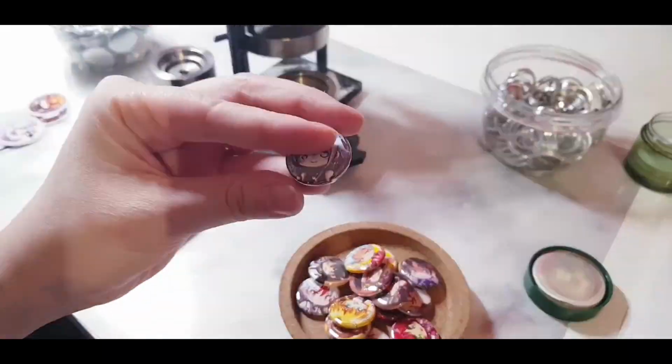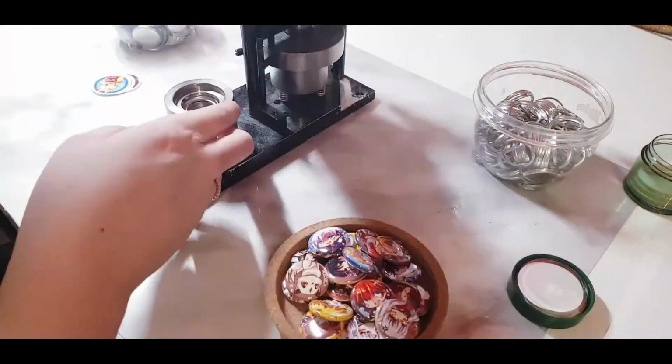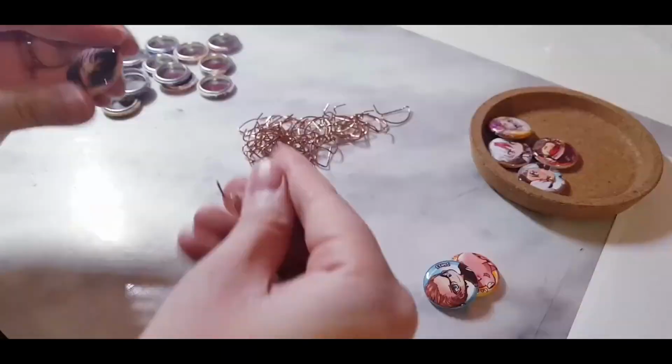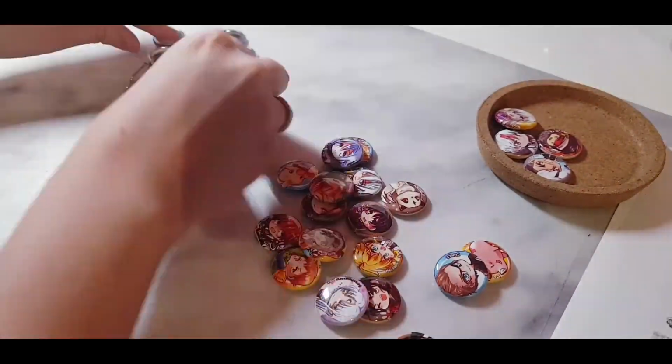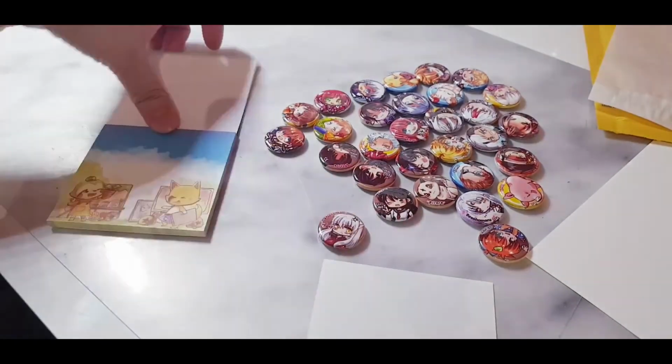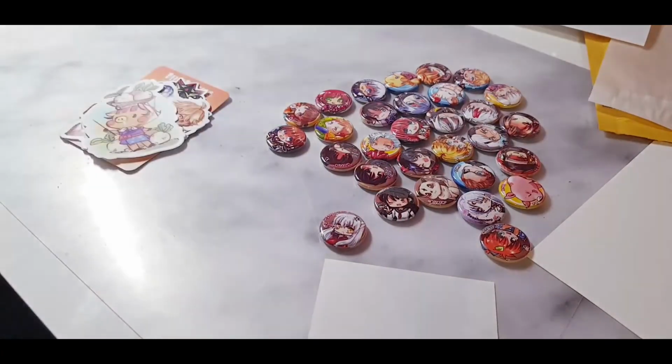Although they're machine-made, in quotation marks, it's totally a handmade product. Look at all the hand motion that's going on here. I realized 30 buttons was kind of hard to keep track of, so I had to double check, and I was actually missing Shippo, so I think I double checked.